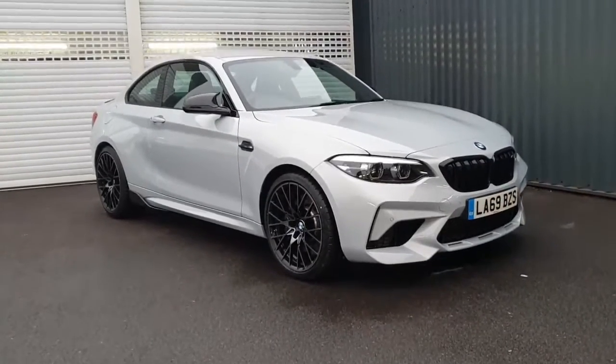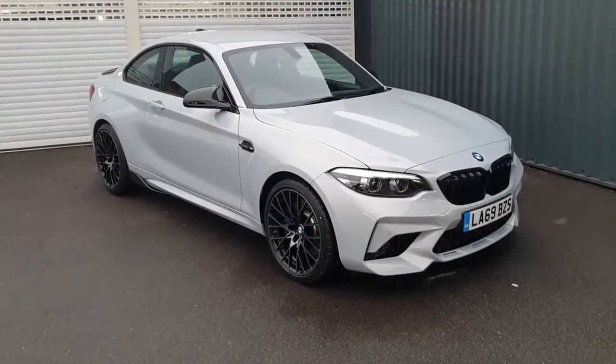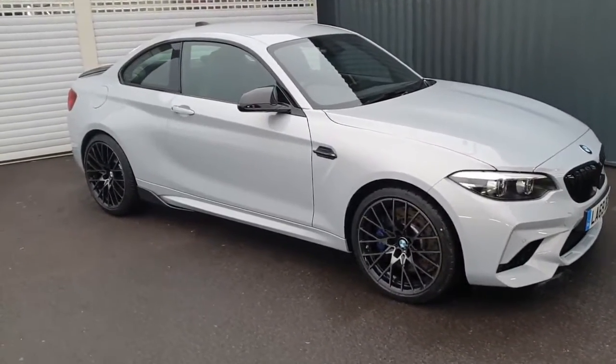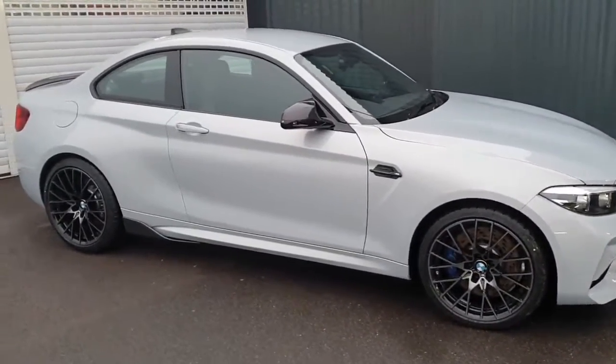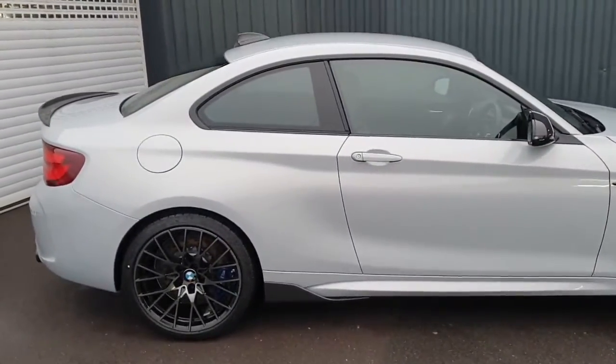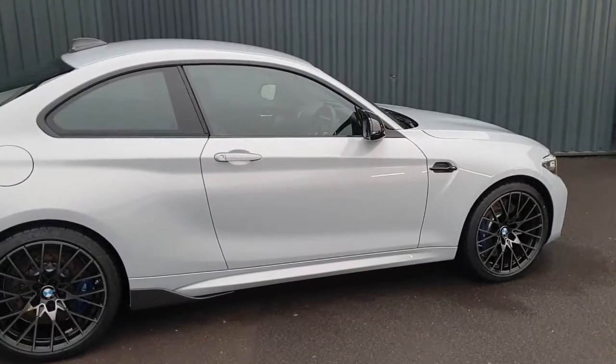Now, what a car we've got for you this week. This is the very latest BMW M2 Competition. Now, this is a very compact little car, well over 400 horsepower and rear-wheel drive. To say they're lively is an understatement.